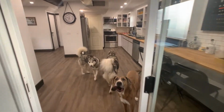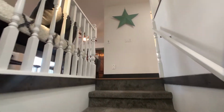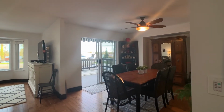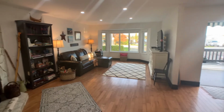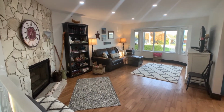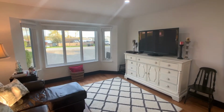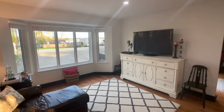Okay, we're gonna walk upstairs now. So I will cut here and head upstairs. Okay, heading upstairs to the upper floor. Have the dining room off to the right. Sun deck with view of the Fraser River. Great room. Wood fireplace. Lots of room for your sofa and television there. And then you do get a view of the Fraser River from your bay window there as well.